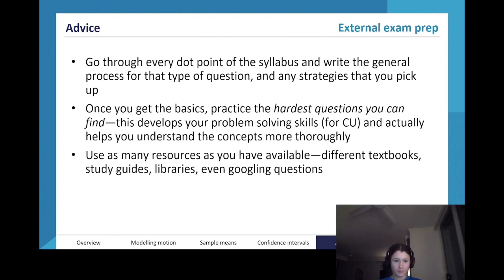So my advice for external exams is to make sure that you go through every single dot point on the syllabus and write the general process for that type of question and any strategies that you pick up. So what I did is I copy pasted the whole syllabus and wrote notes under each of the syllabus dot points just to make sure that I didn't miss anything.